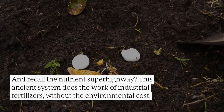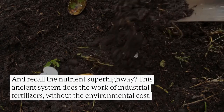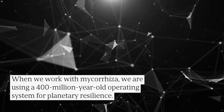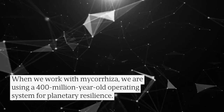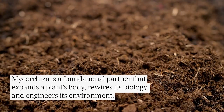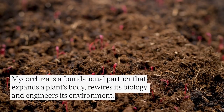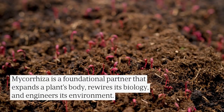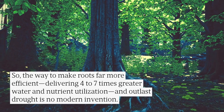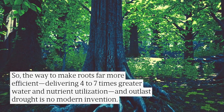And recall the nutrient superhighway. This ancient system does the work of industrial fertilizers without the environmental cost. When we work with Mycorrhiza, we are using a 400 million-year-old operating system for planetary resilience. Mycorrhiza is a foundational partner that expands a plant's body, rewires its biology, and engineers its environment. So the way to make roots far more efficient, delivering 4 to 7 times greater water and nutrient utilization and outlast drought, is no modern invention.